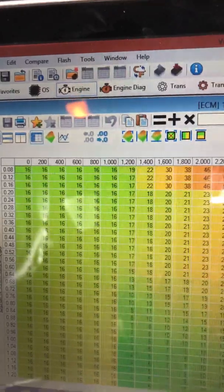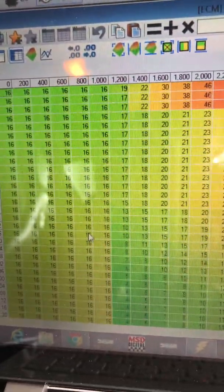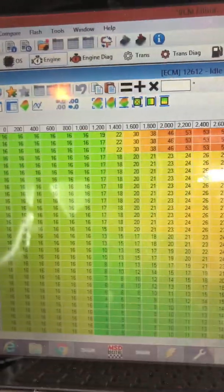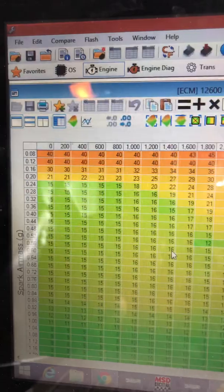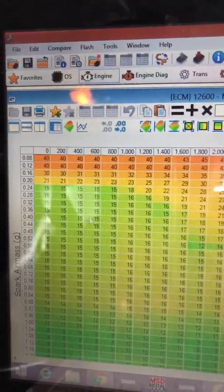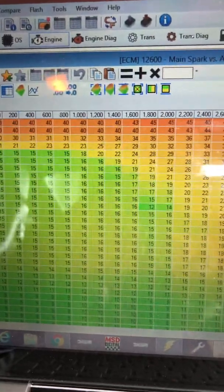So now you're telling the car at base advance at 800 RPM to be at 16 degrees locked, but you're commanding it at 18 to 20 degrees over here. Sorry, 15, my bad. So they don't even match. So the computer's going to be all over the place.